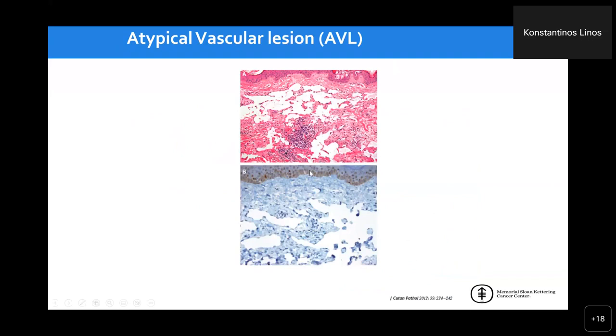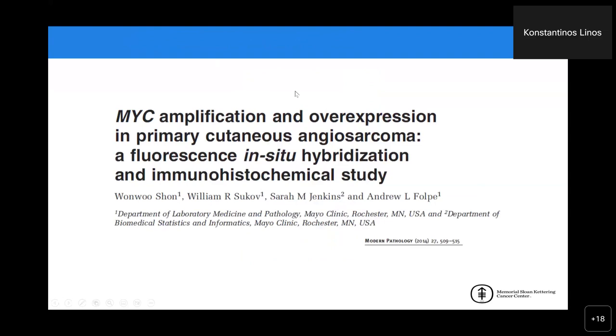So that's very important, because if you suspect an angiosarcoma and you do a couple of biopsies and the pathologist tells you it's post-radiation angiosarcoma, the next thing is mastectomy, okay, if they haven't done it already, on the breast. Well, if it's an AVL, you're not going to do anything. You're just going to watch this patient. Right, so the stakes are huge, so that's why we are very careful with these cases, and you have to make the appropriate diagnosis. Now, you can have MYC amplification in primary angiosarcomas. That is uncommon, but most of the primary angiosarcomas do not have MYC amplification.